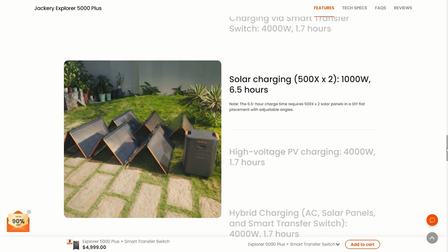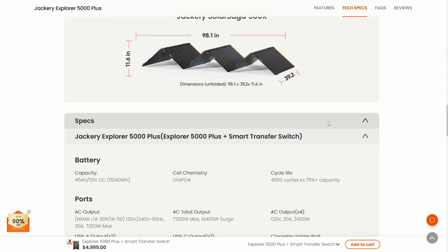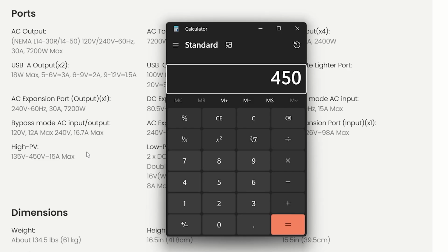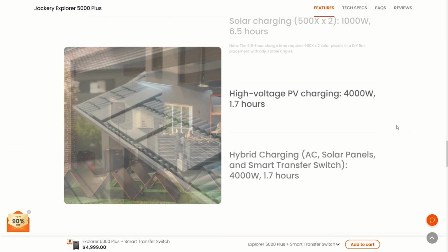And if you get high voltage solar panels like the ones that I got, you can get this charged up in just 1.7 hours as well, which is pretty crazy. That's 4,000 watts. If you do the math, come down here and go to the tech specs, we got the 450 volts at 15 amps. We do the math, 450 volts times 15 amps, maxed out at 6,750 watts. So technically you could run a lot of watts on this. That's what my math says. Feel free to correct me.